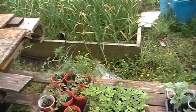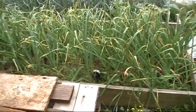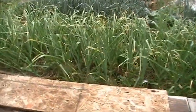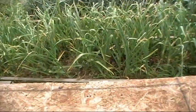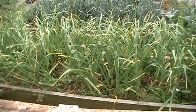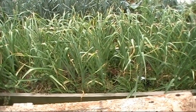Now when these raised beds clear, which this garlic one will probably be clear by the end of the month, I've got a couple ideas to plant in it, but I'm not sure yet. Depends on the weather. Of course, the onion bed will be the same. It'll be potential for planting. I just don't know if I can. I don't know what the weather's going to do. I'll just leave it at that.